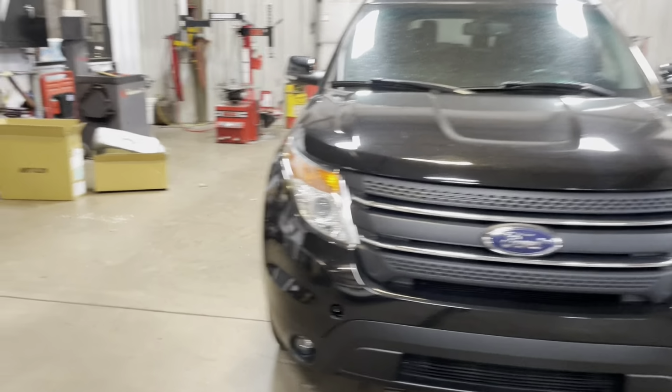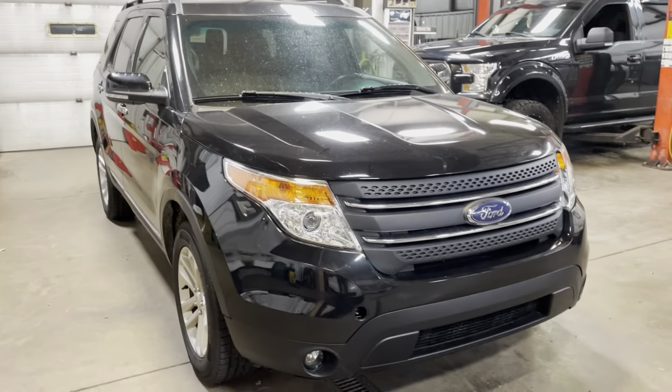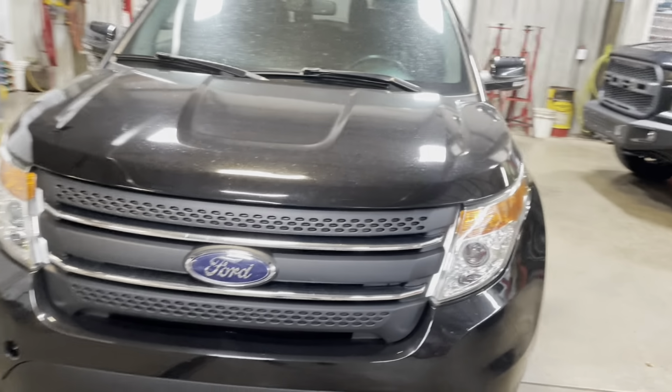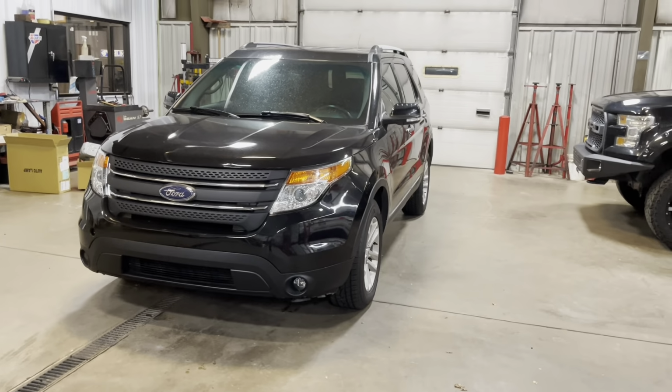Now, with that being said, this vehicle does have a clear Wisconsin title. That means there were no salvage or rebuilt brands placed on the title. It's a clear Wisconsin title. Now, with that out of the way, let's get started.